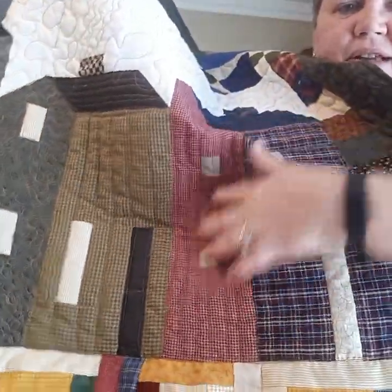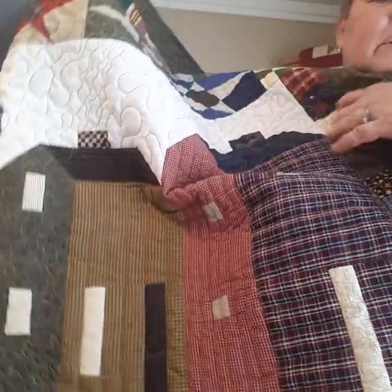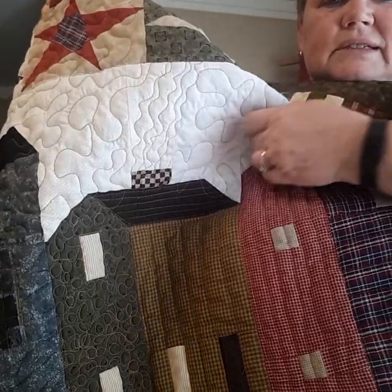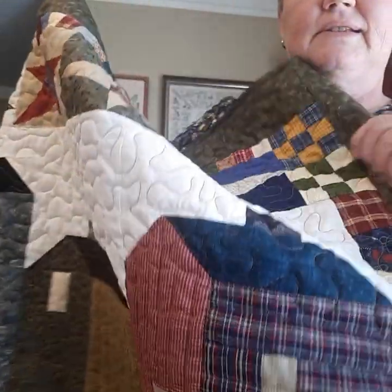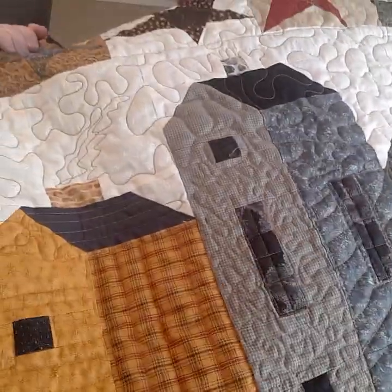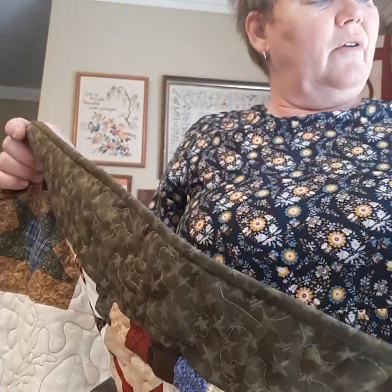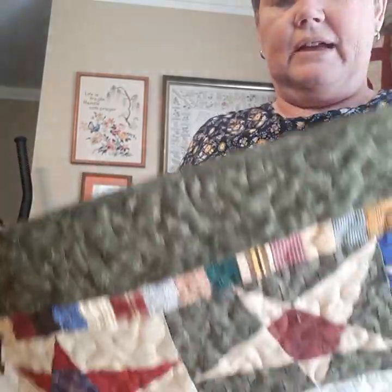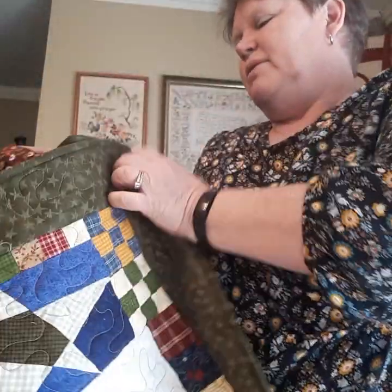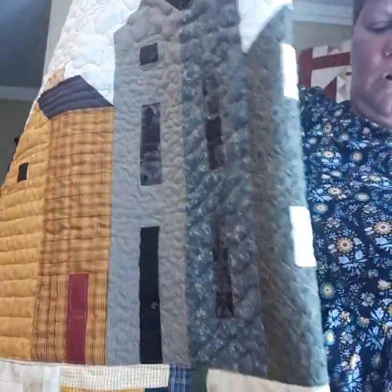I did some of the buildings straight up and down, the other parts side to side. Some of the windows I did, some smoke coming out of the chimneys, and a couple of them I did pebbles. Anyway, it's done. If I want to put a hanger on it, I can sew one and put that on. This was part of a block of the month by Cheryl Wall from a few years back.